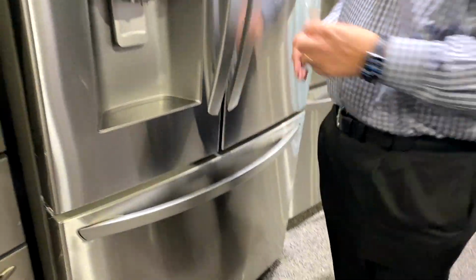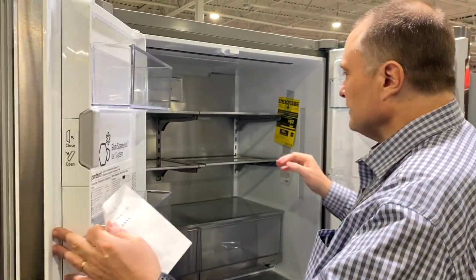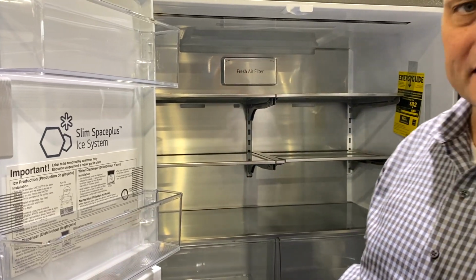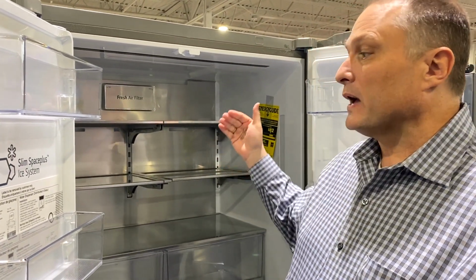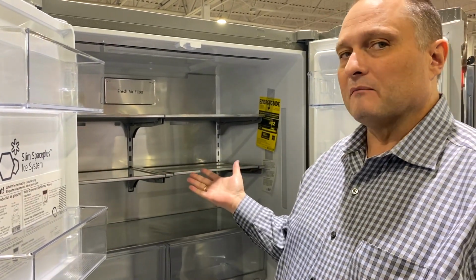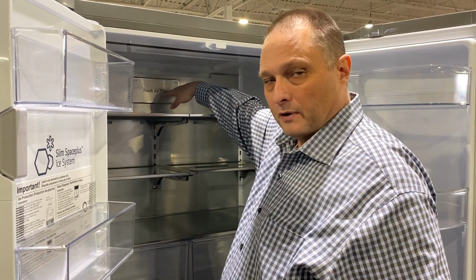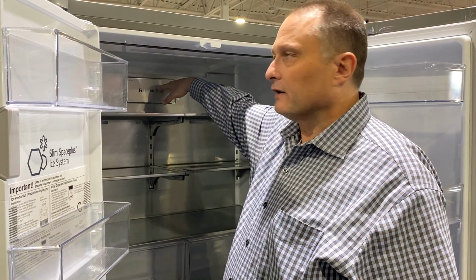When we open it up, check this out. This is very unusual, but very cool. This is kind of a stainless steel looking back, and it makes it look like a premium refrigerator when you open it. What I like about it is it also helps keep the refrigerator cool. It has a benefit more than just its aesthetic appeal. Right back here, we have an air filter. A lot of refrigerators have water filters, and this one also has an air filter.